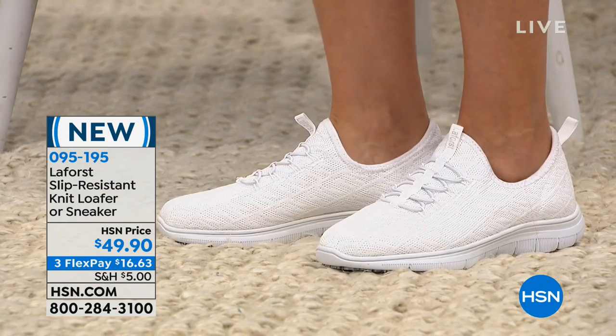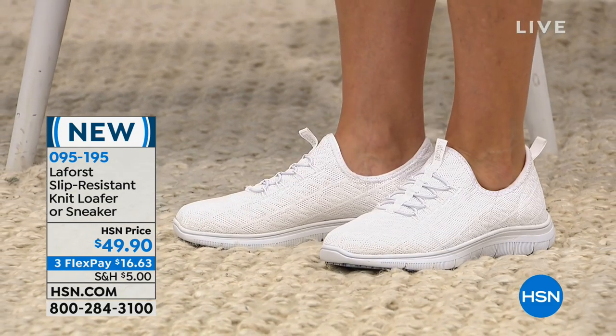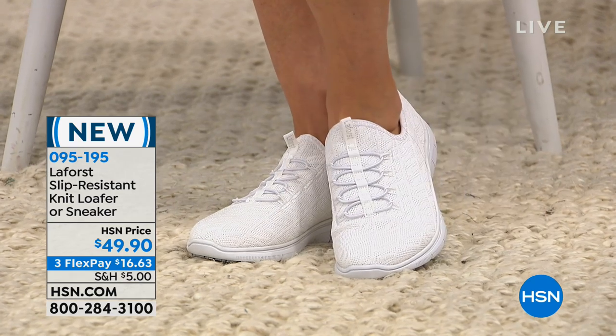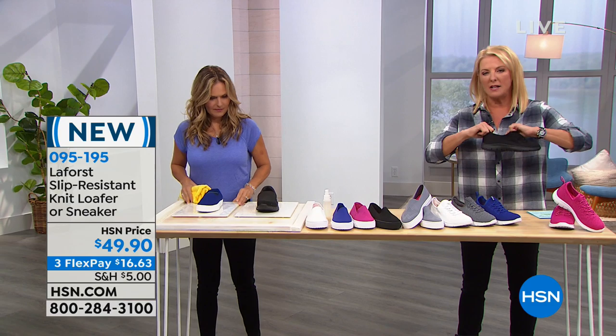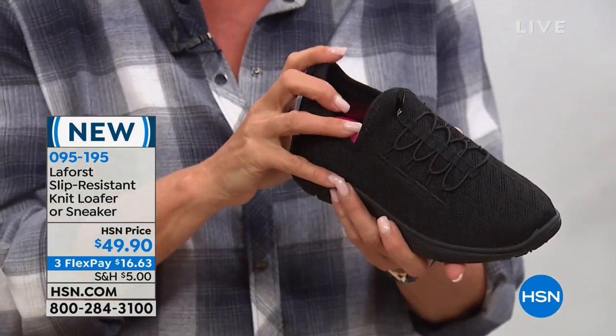Now what we're going to do is style and colors. The first collection that you have is called the Little Slip-On Sneaker. What's great about this is you don't have to tie it, there's no straps, there's no fiddling with it. It's this great knit, it's so much fun. You slip your foot in, and out the door you go, you feel super confident.